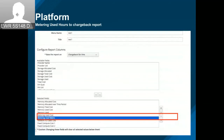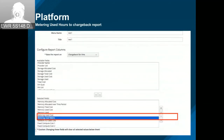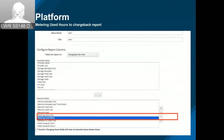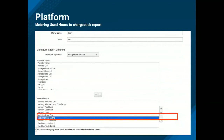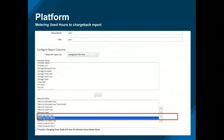Okay, so this is an example of the new metering used metric. It's basically the hours used over the interval for chargeback reporting. We're talking about moving that to a new category of reporting called metering and taking it out of chargeback. So that's the change that we talked about this morning. But it's pretty much going to look the same when we move it. Okay, next slide.